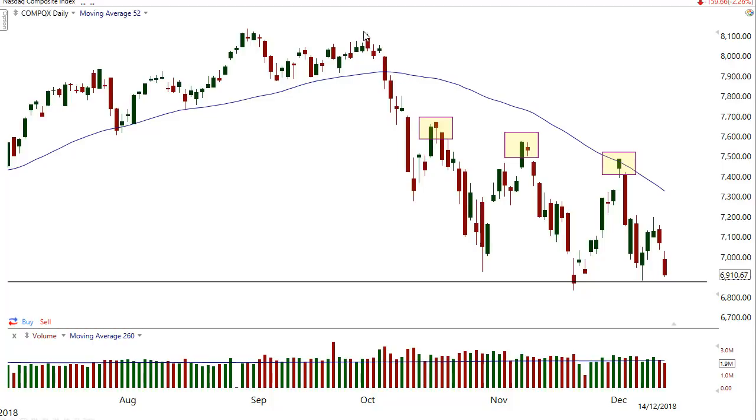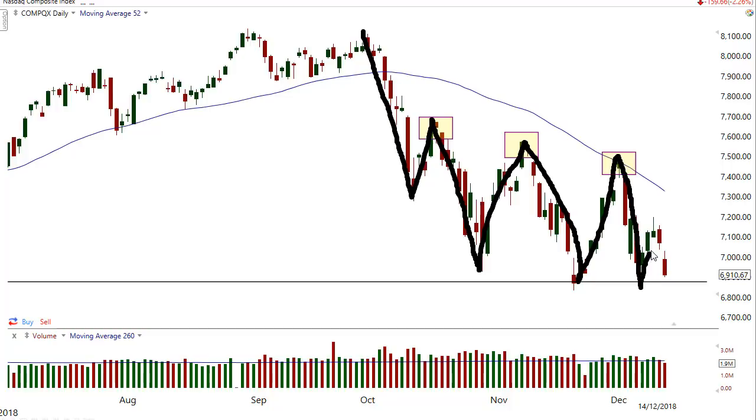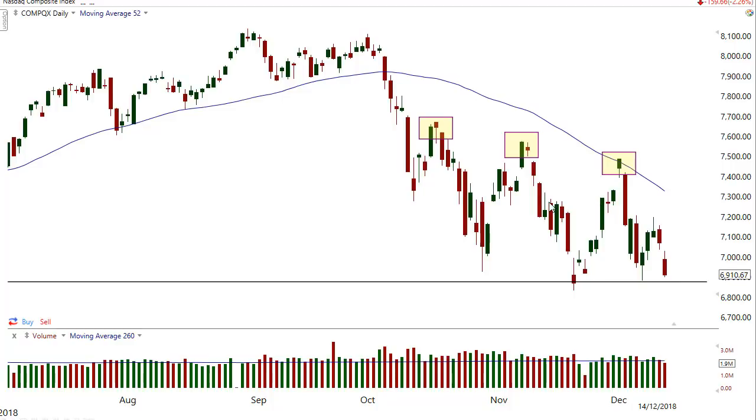All right, cool. So we have this rally down through here, lower high, lower low, slight lower high, slight lower low, slight lower high, and now we're running up through here, and now we're breaking down through here. So it's still very, very weak on the downside.